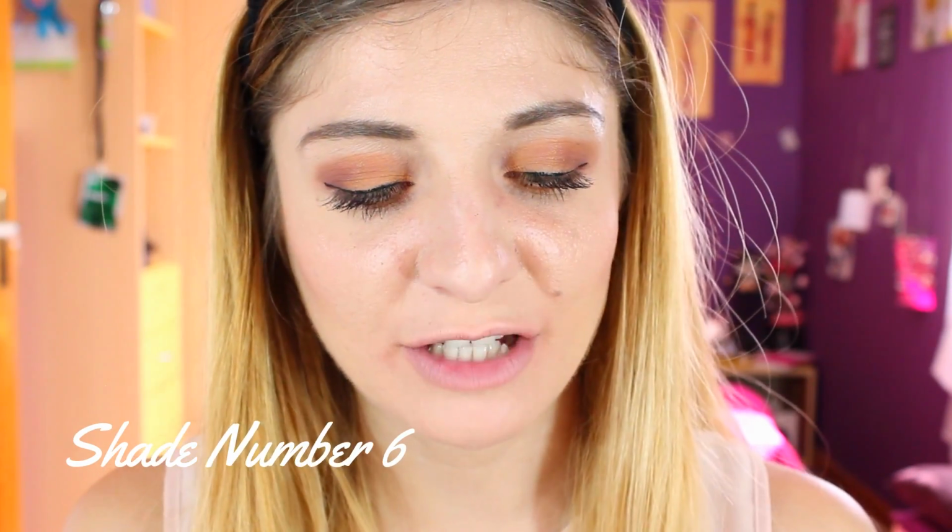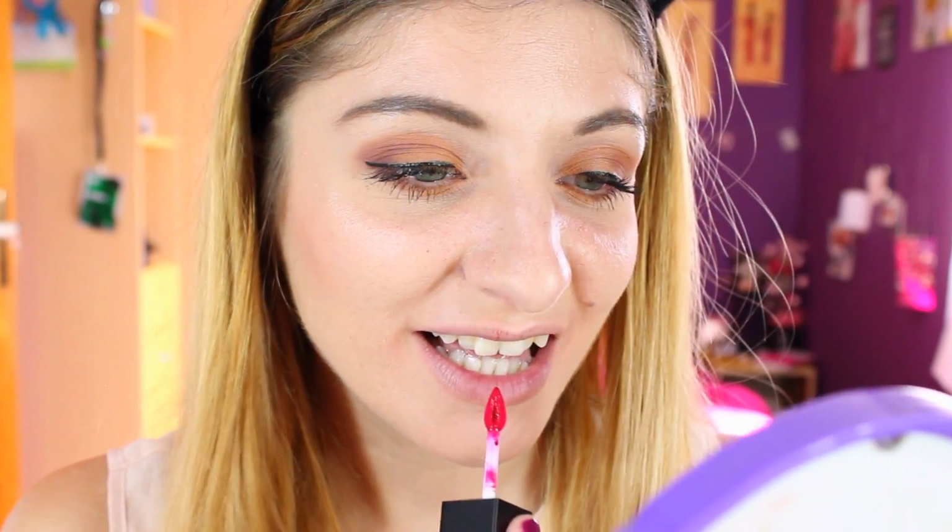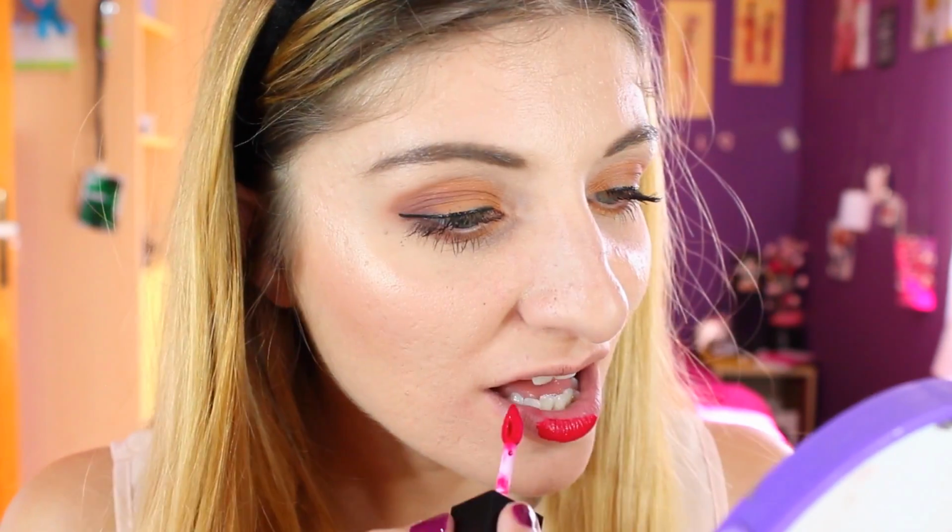So the next color over here is shade number 6, and it's a fun everyday pink. Well, it's not actually an everyday pink. I don't know if you'll wear this color every day, but it's a fun popping pink. Like so. But it's like a red pink. From the tube, you would think it's more of a dark fuchsia pink. So ignore the bad application, but I really don't like how this lip shade applied. I think it's quite patchy. So yeah, it's a shame because it's a lovely color. So this is shade number 6.